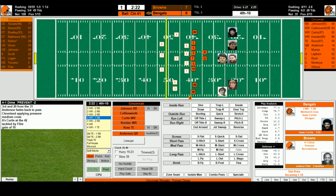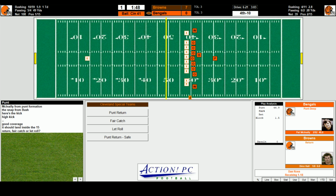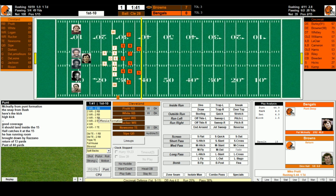Browns were in a 4-1 dime. Judson Flint with a tackle. That's a 2nd. And McNally will punt it deep. He'll stand on his 26. Hall on his 15. Cleveland will try to return this to the 20. Good return, 30. And it's a return of 13. A 44-yard punt. Rosano with the tackle.